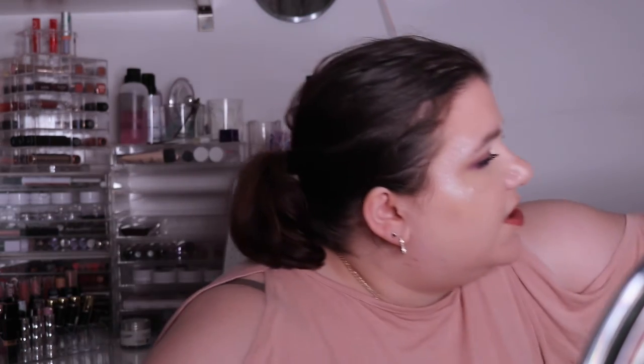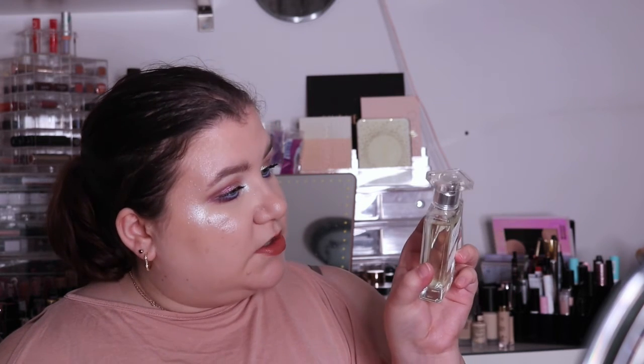This stinks and burns. My chair is not having this. This is the Fix Spray by Catrice, the lime one. This was limited edition. This smells lovely. Oh, but it's more like a perfume than a setting spray. I will try to gift it to my sister.